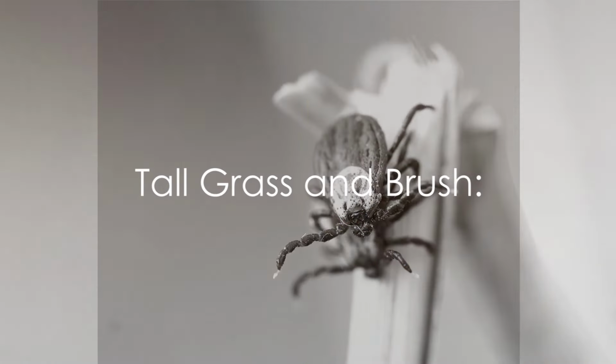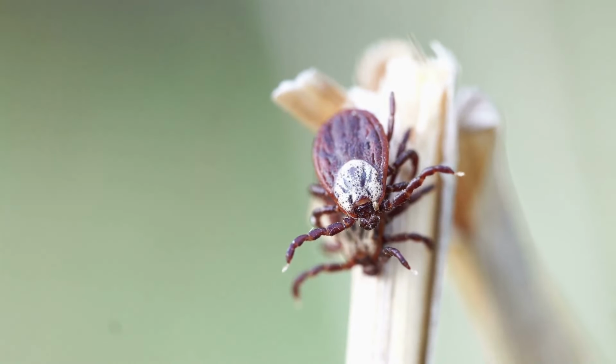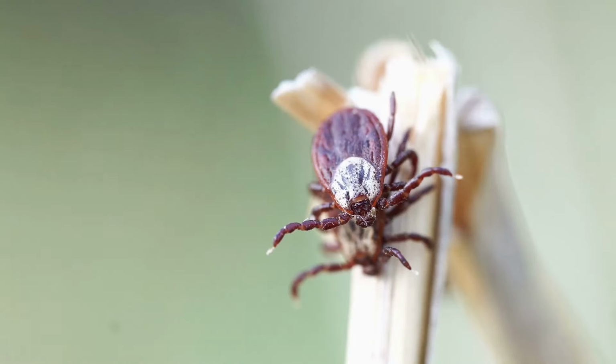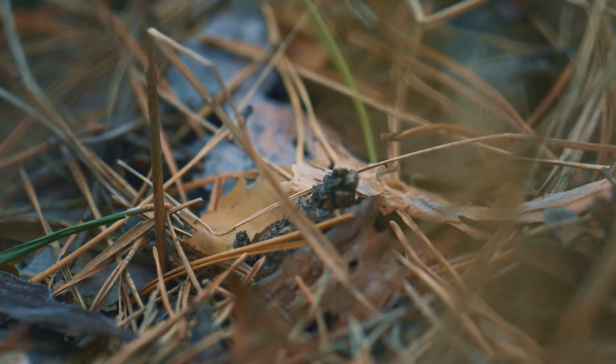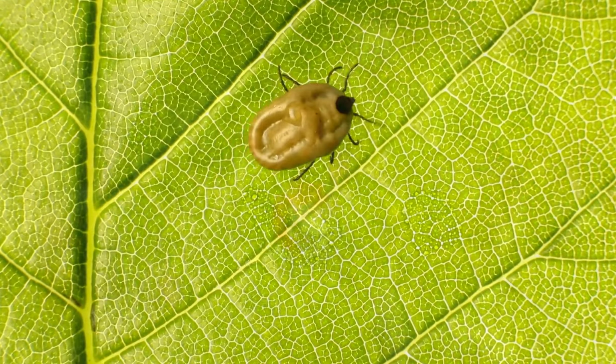Tall grass and brush. Long grass blades provide a perfect launching point for ticks to latch onto passing animals or humans. This is why walking through tall grass is often discouraged during tick season. Leaf litter. Many tick species lay their eggs in decomposing leaves that cover the forest floor, providing moisture and a protective cover from the elements.